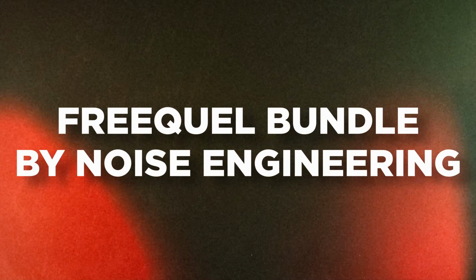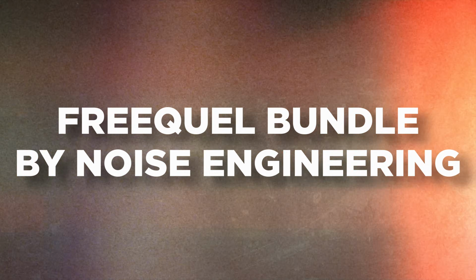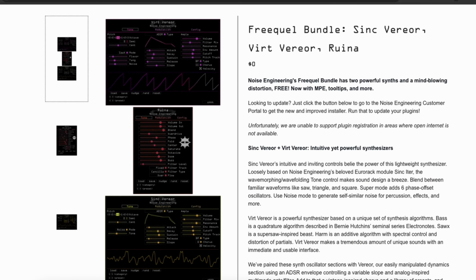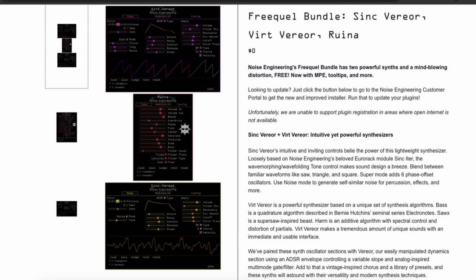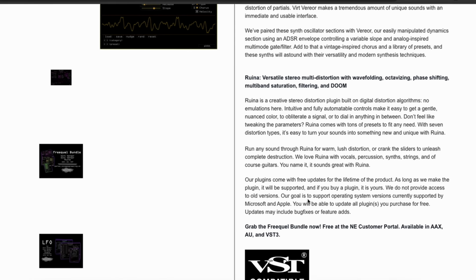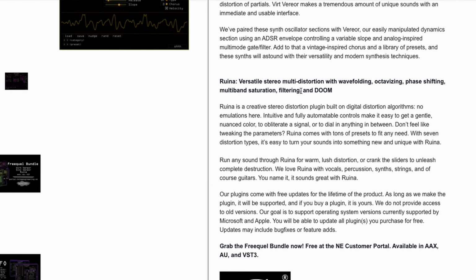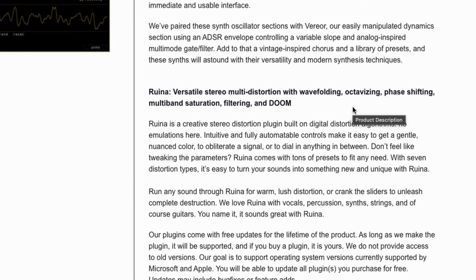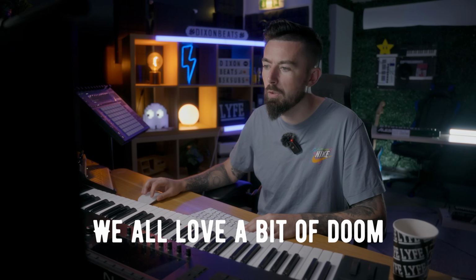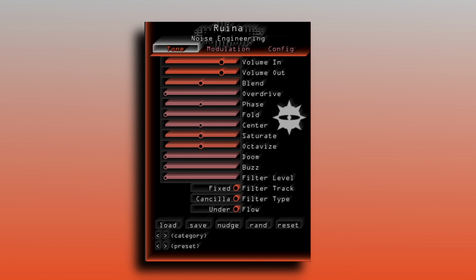So up next is a part of the Frequel bundle by Noise Engineering. You get the Sync Vera, Vert Vera, and the Ruina. This is one I've not tried myself, but did look very, very cool when I was doing a bit of research. The Ruina is a stereo multi-distortion with wavefolding, octavizing, phase shifting, multi-band saturation, filtering, and doom. We all love a bit of doom in our productions. Here it is inside of your DAW. I think I forgot to mention it is free, I think you just sign up. But look, this is a very quirky GUI straight off the bat.